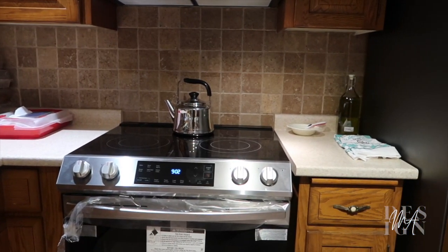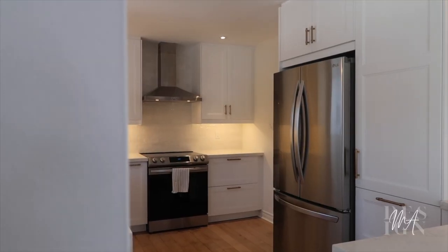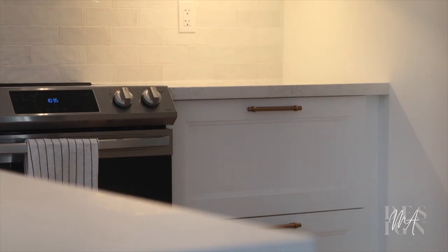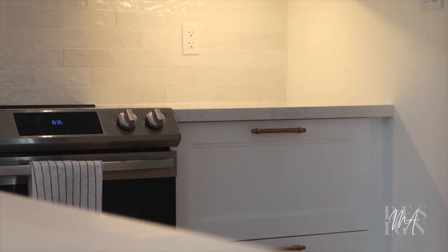We also added some really large pot drawers on the right side of the stove. This is for all of the things that you need to have right near the stove, right? Your pots and pans and bowls and colanders and all of the things that you want to have right at your fingertips. Having pot drawers right next to the stove was really a great idea.